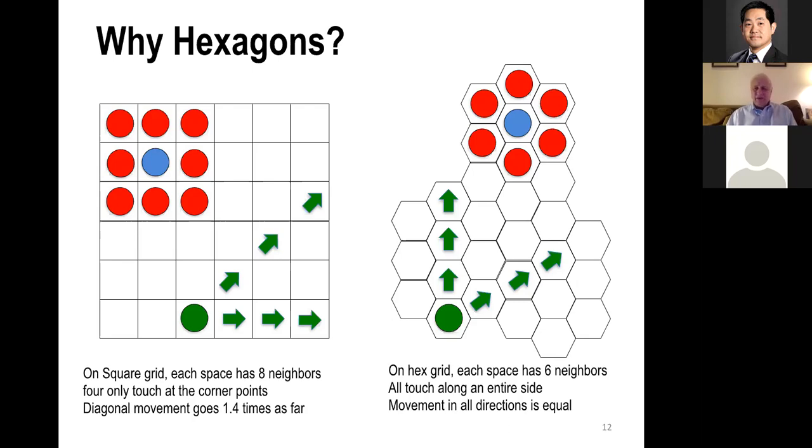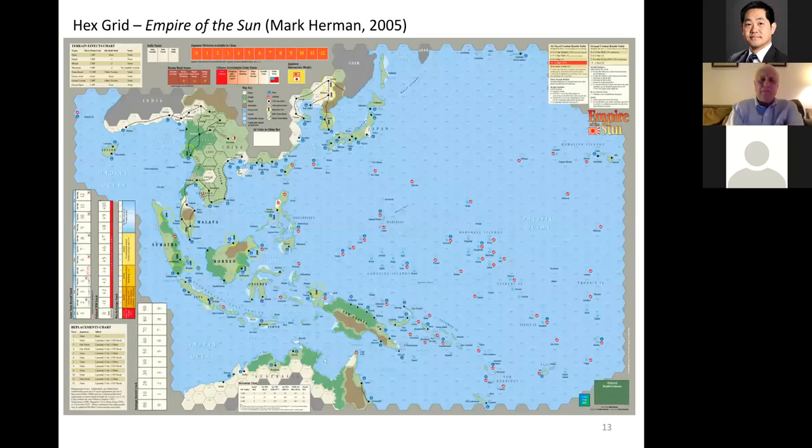The hexagon grid is something that bees invented millions of years ago as an extremely efficient way to tile a 2-dimensional surface, right? The bees were doing it for storage. We're doing it for movement. One of the best hex grid games that I have ever seen, which is to say stolen ideas from, is Empire of the Sun by Mark Herman, published in 2005.